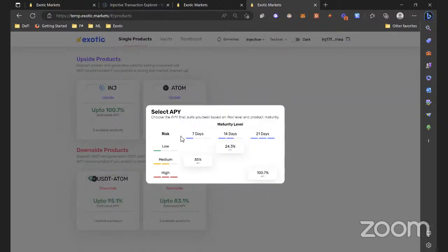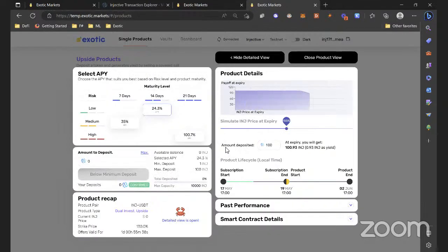So as you can see, when you select the upside of Injective, you get offered two products. We're on testnet, so we don't have so many yet. But you have a maturity of 14 days, a maturity of seven days, and then you have two types of risk. So, really important, you can customize. You say, okay, my time horizon is a little bit short, I would like to go on 7 days, but I accept this kind of risk, I go to 35%. My time horizon is a bit longer, I go to this one. So let's go for the 14 days. Same example as the one that I gave.